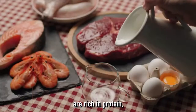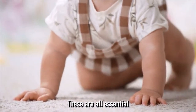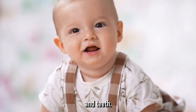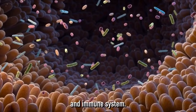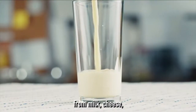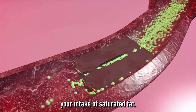1. Dairy products. Dairy products are rich in protein, calcium, phosphorus, B vitamins, magnesium, and zinc. These are all essential for your baby's growth and development, especially for their bones and teeth. Dairy products also contain probiotics, which are beneficial bacteria that support your digestive health and immune system. You can get dairy products from milk, cheese, yogurt, and kefir. Try to choose low-fat or fat-free options to limit your intake of saturated fat.